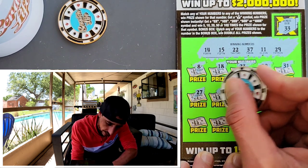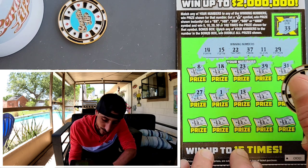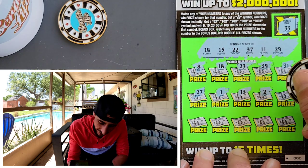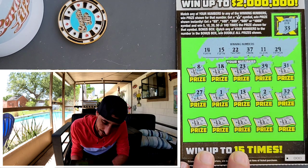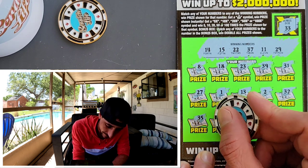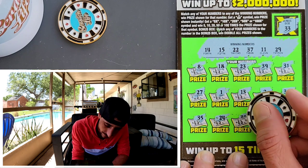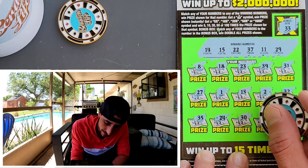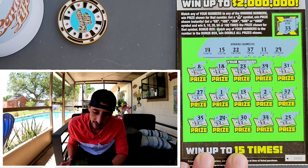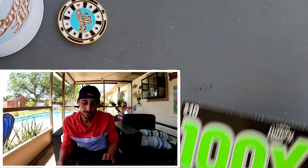27. And I'm gonna try to go through the tickets fast. I know I'm not the fastest scratcher out there, but that's also why you're watching, because I'm not the fastest scratcher. 32. We need that 33 for the win all. 35, no. 24. 34. They circled it, man. They circled our win all number. All right, ticket 0, we don't have it.